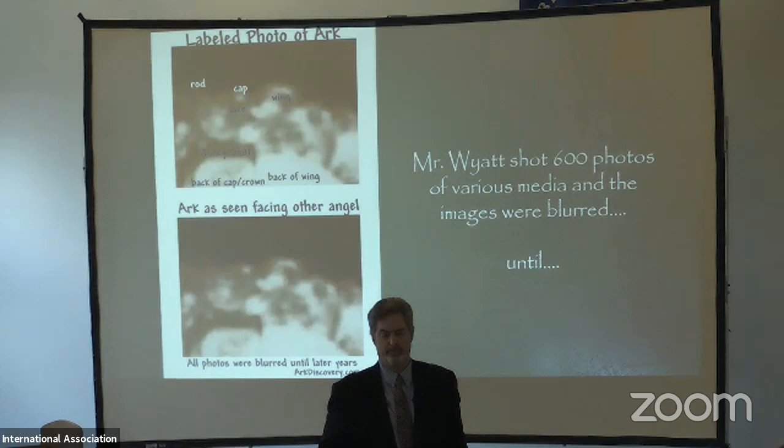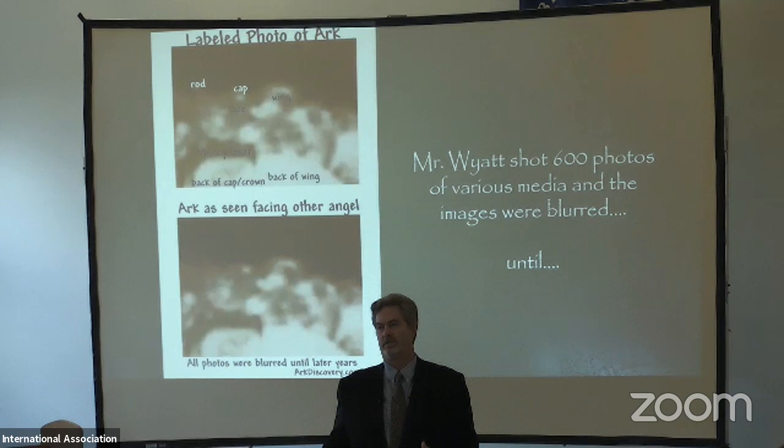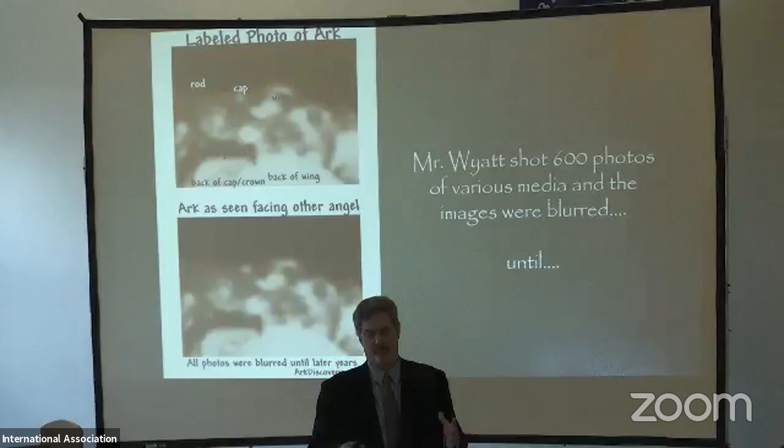Mr. Wyatt shot 600 photographs of the temple furnishings, and they would always turn out blurry. Finally, he figured out, well, I guess God doesn't want me to show this to people. I guess he wants me to not share the photographs with folks. Eventually he figured out that God did not want him sharing it. I ran into a person who said that Ron Wyatt gave them the clear photographs of the Ark of the Covenant, but I wasn't allowed to look at them.